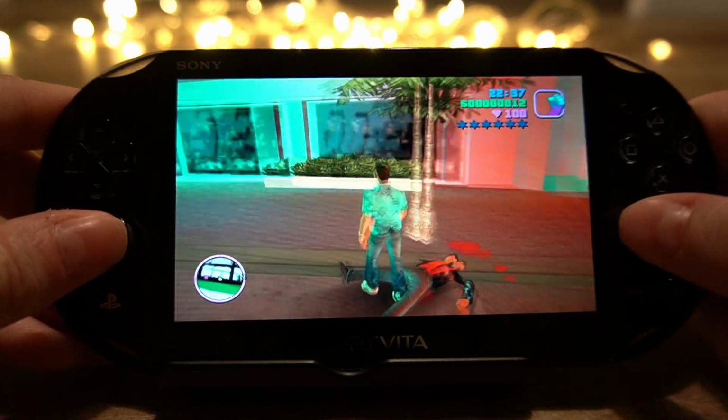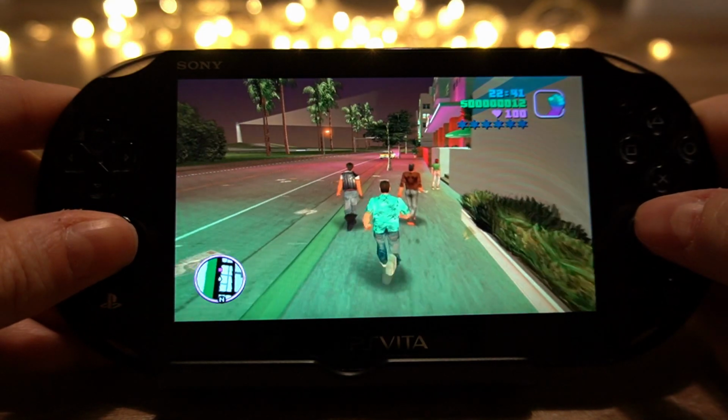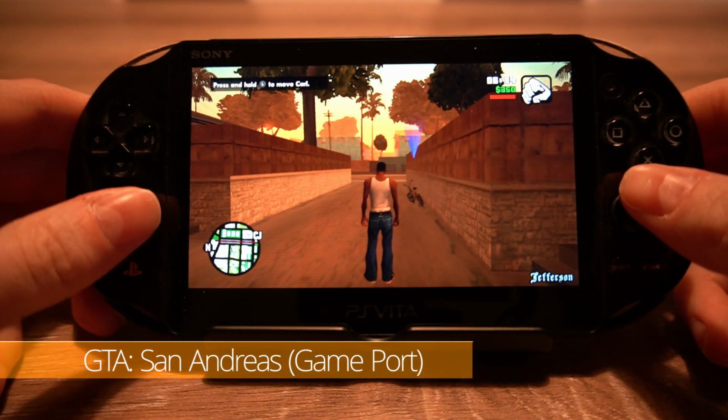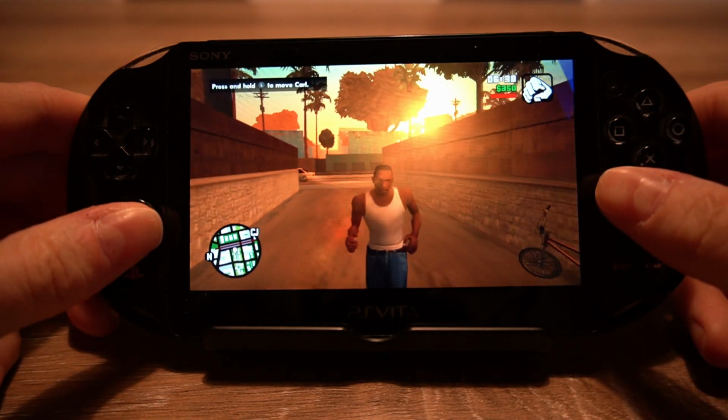And just recently, Grand Theft Auto San Andreas has also been released. This port is based on the Android version of the game, so you will need the APK and OBB files to be able to play it on your PlayStation Vita. You can find the instructions on the Flow's GitHub page.